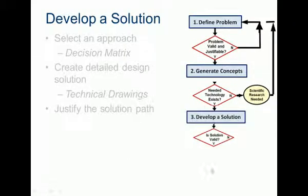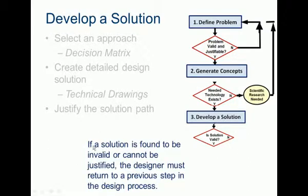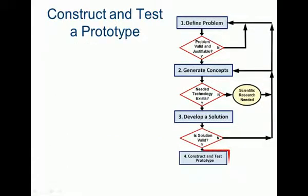Is the solution valid? Well, after you've developed the solution, is it good? If a solution is found to be invalid or cannot be justified, the designer must return to the previous step in the design process. Maybe you went above and beyond and made something outlandish, a little too pricey. So, is it valid? Can it be justified? No. Go back to somewhere along the design steps, either redefine the problem, maybe generate more ideas, maybe develop a solution. But if the solution is valid, it's justifiable, it's practical, it's time to build a prototype.